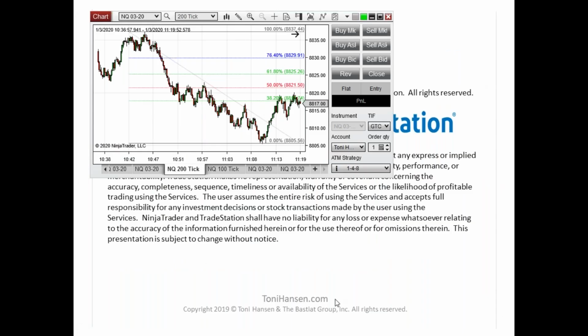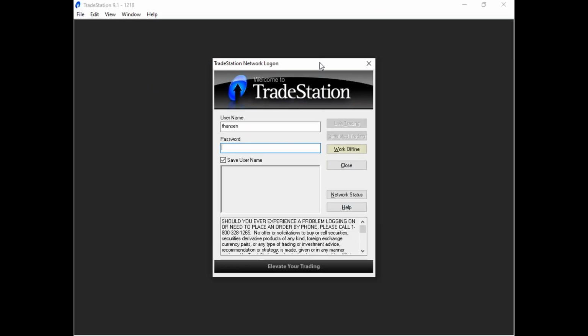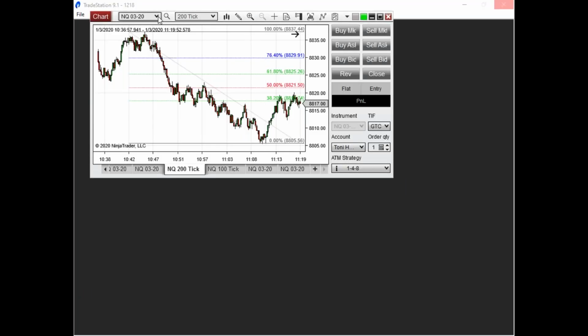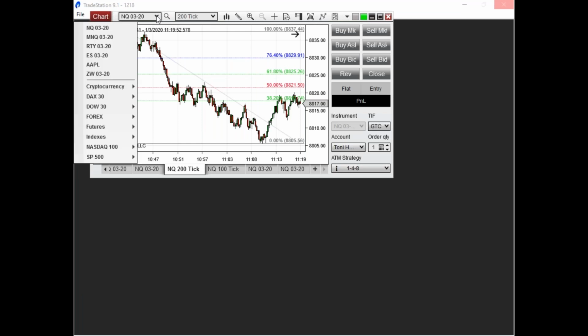Let's go over, though, to our main charts right now. And I'm going to pull up just the TradeStation and get that open. And I'm also going to pull up bonds here. We're going to flip some of these charts over, so we'll go look at our larger time frames on bonds.